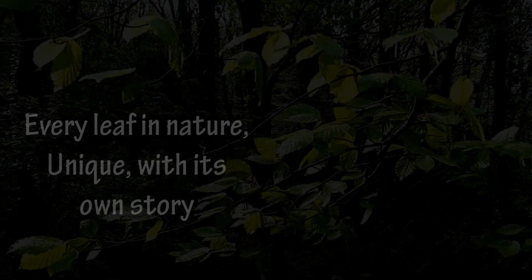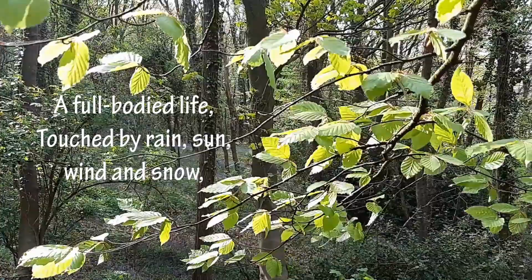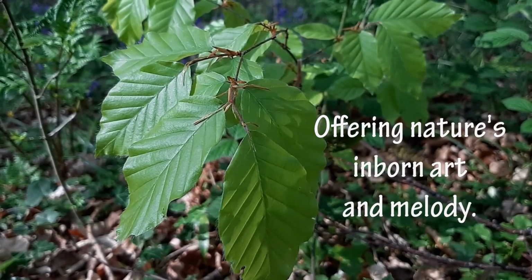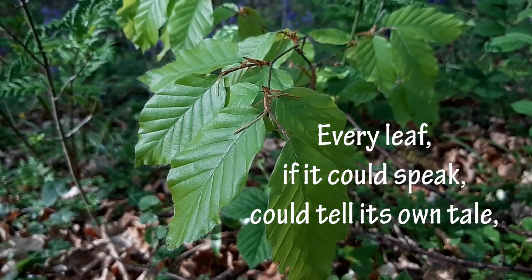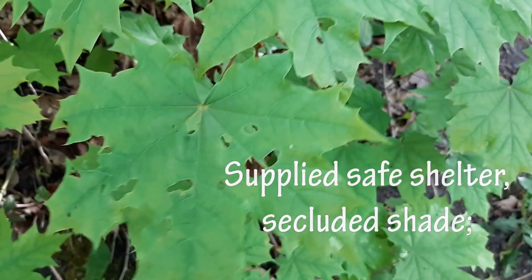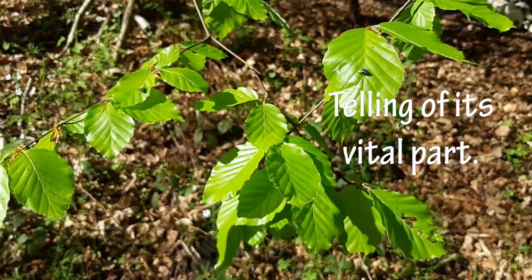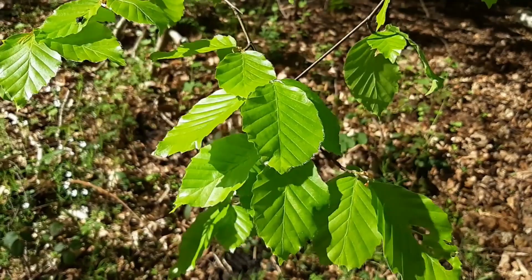Every Leaf by Helen Ketteridge. Every leaf in nature, unique with its own story, its time on earth bursting with vigour, a full-bodied life touched by rain, sun, wind and snow, offering nature's inborn art and melody. Every leaf, if it could speak, could tell its own tale, enriched by passing time, suffered wounds, nibbled and gnawed, supplied safe shelter, secluded shade, seen tiny eggs, new life emerged. Every leaf, another piece in nature's universe, telling of its vital part, past, present and future woven together, thousands of fragments that fill our souls with joy.